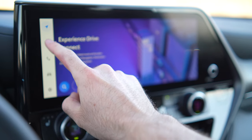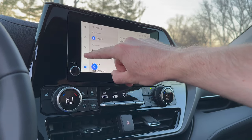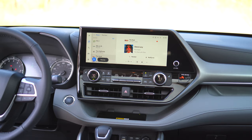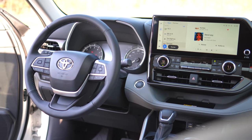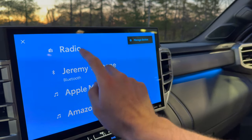However, if you don't like the UI, you can just use Apple CarPlay and Android Auto, which are standard and they're wireless. You also will have an 8-inch unit as standard. But you get this extravagant 12.3-inch screen on the Bronze Edition, Limited, and Platinum, and you can opt for it on the XLE and XSE. You don't gain any perceivable speed or pixel density with the bigger setup, but I do prefer this widescreen to the gargantuan 14-inch unit on the Sequoia, which has icon sizes fit for your great-grandma's home screen.